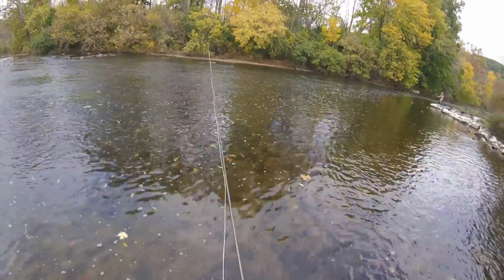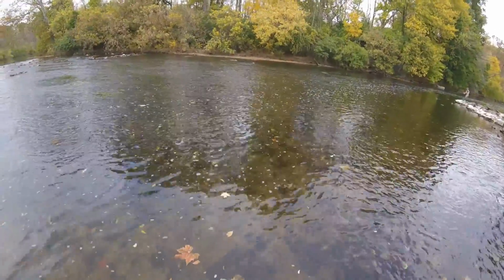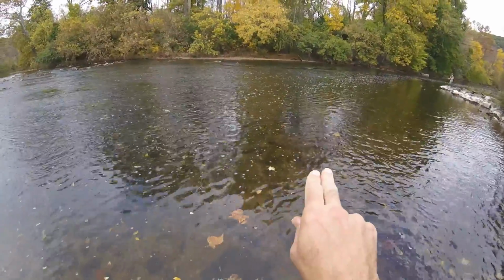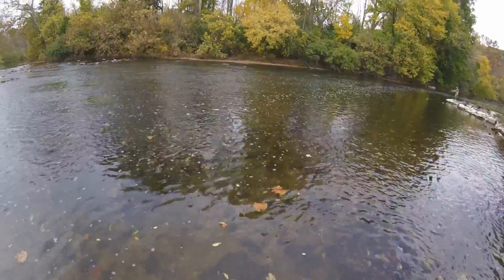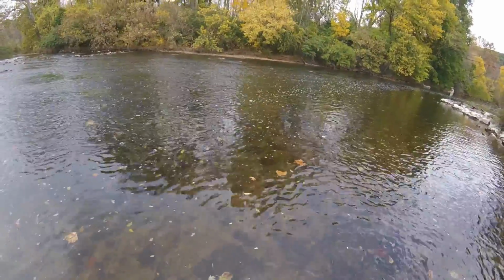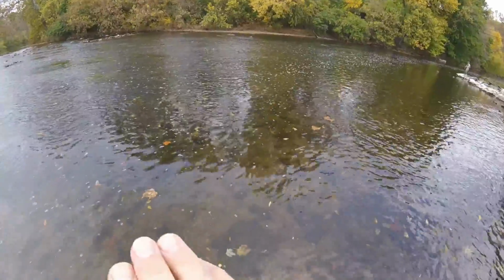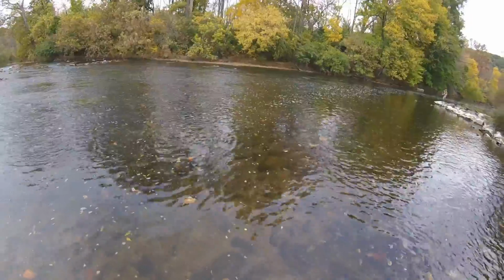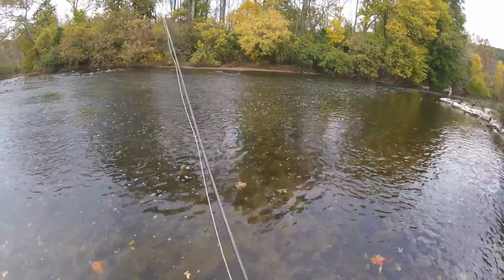So I'm just going to search with this ant pattern. Where it's calmer, then there's a seam, a current, then it gets calmer and a current, usually the fish are in where the current is. That's where the food's coming down, usually. So I'm going to concentrate on where the current seams are, and if the fish are looking up, hopefully I'll elicit a strike on this ant pattern.